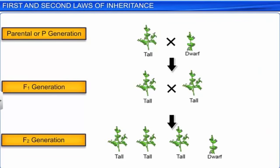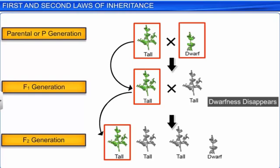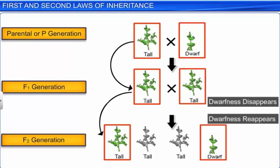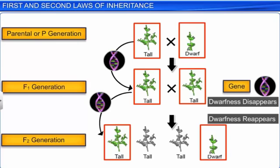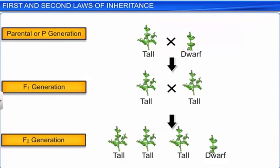From his experiments, Mendel inferred that something was being stably passed on from parents to progeny over successive generations. This was the reason the dwarfness that had disappeared in the F1 hybrid had reappeared in the F2 hybrid. Mendel called this something factors, which are known as genes today. Genes are represented by letters for our convenience. The trait expressed in the F1 hybrid is denoted by a capital letter, while the other trait is denoted by a small letter.